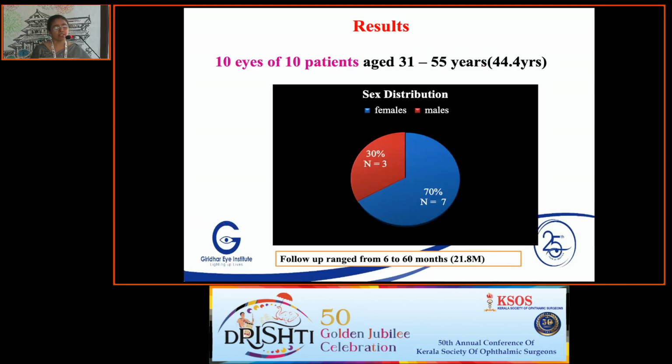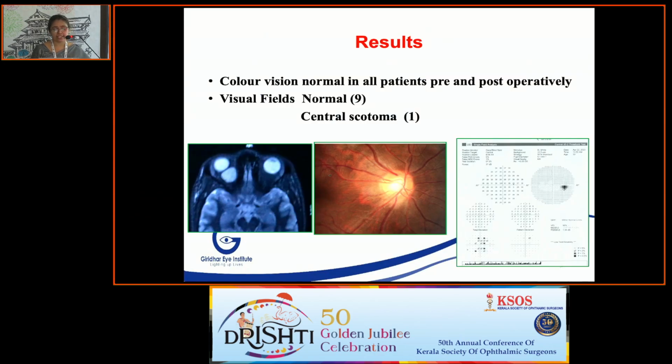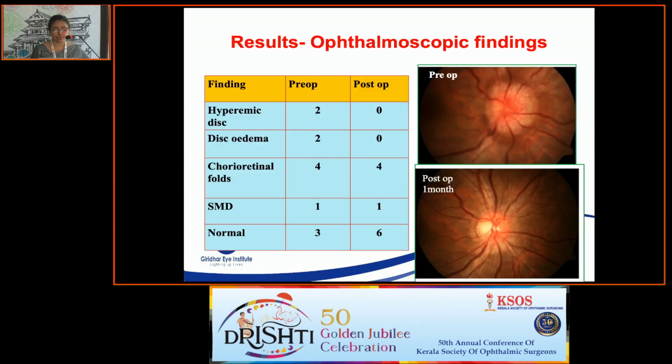So we had 10 eyes of 10 patients with an average age of 44.4 years. Females outnumbered males in the study. Follow-up ranged from 6 to 60 months, with a mean of 21.8 months. The main presenting symptom was protrusion, followed by defective vision in our series. Color vision was normal in all the patients pre and post-operatively. Visual fields were also normal. One patient had central scotoma.